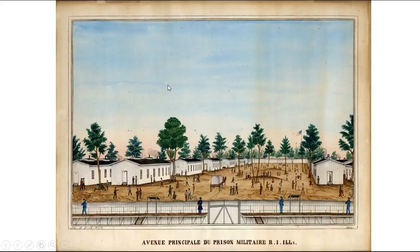Sticking with the Civil War, not all of our artifacts are necessarily three-dimensional, so to speak. So they're not all guns. They're not all swords. This is actually one of two watercolors that we have from a gentleman named John Gish. He was a Confederate prisoner of war, or POW, that was held at Rock Island Prison Barracks during the Civil War. That's really Rock Island Arsenal's, or Rock Island's at the time, as before the Arsenal.